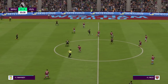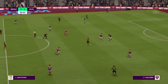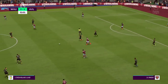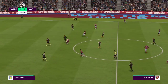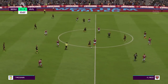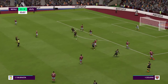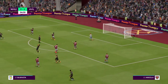Emiliano Buendia. It's with Douglas Luiz. Ollie Watkins. Well, that's how to keep the opposition at bay. Ings. Tomasz Soucek. Now with Paqueta. Committed challenge. Now, who can he play it to? Cash. Watkins. Buendia. No degree of difficulty at all for the keeper.